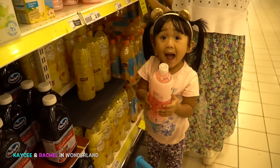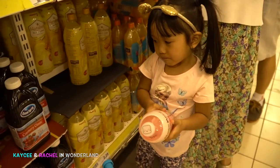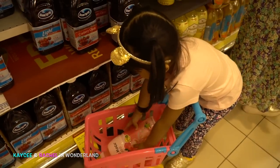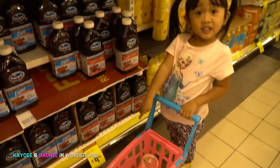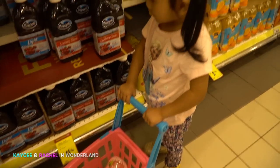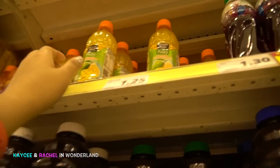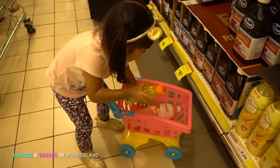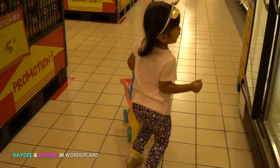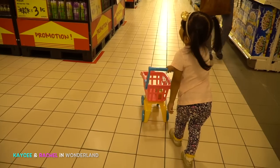You want it? You actually just need the small bottles, not big ones, because we don't have a big fridge for that. Yeah, it can fit in your cart, but not in the fridge. How about this? This is a small one. Because you like juice, right? You are so funny.